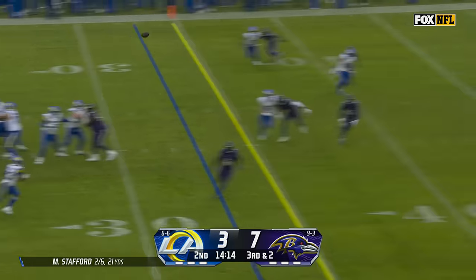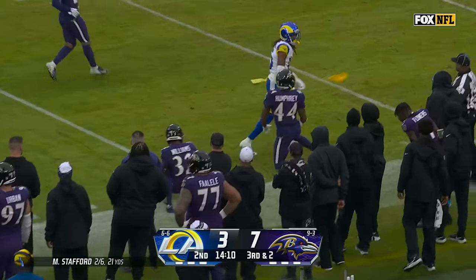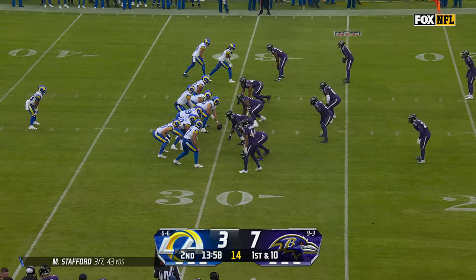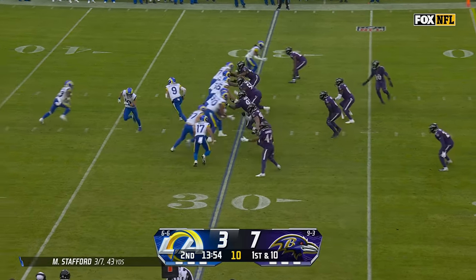Stafford to throw. Down the sideline. Robinson goes up and makes the grab. DeMarcus Robinson against his old team has 22 yards. Hadn't done a whole lot with the Rams until recently. Makes the catch right there from the 30.